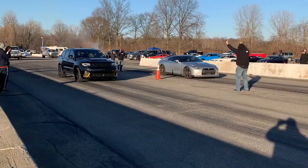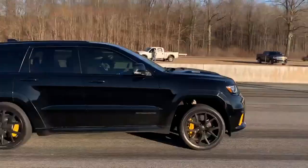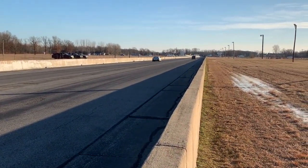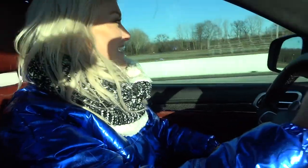Look at where the Nissan GTR is! Wow! It is lengths behind me! That is mad! Oh my god, you smoked him. Wow! This car is amazing. Holy mackerel, that's what I'm gonna say.